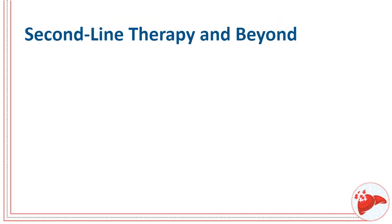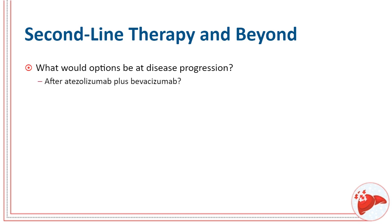When we look at that data where patients were receiving first-line therapy with a TKI, and then the second-line therapy was for those patients who had progressed on initial TKI, it becomes less clear what to do when we're starting patients with atezolizumab and bevacizumab or durvalumab and tremelimumab. And I would say this is one of the most common questions that comes up: how do we sequence therapy at this point? So we can think about TKIs first line for patients who are not candidates for immune therapy first line, as we were just talking about.